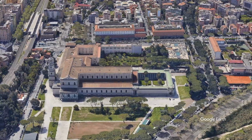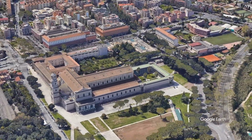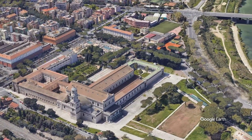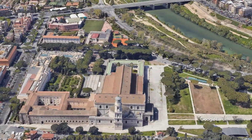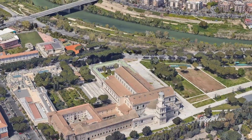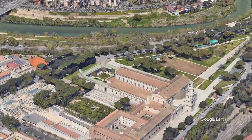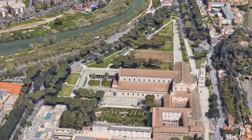Today, we're venturing to Rome's captivating Basilica of St. Paul outside the walls, one of 4 papal basilicas. This monumental church holds a treasure trove of history, art, and spirituality. Join us as we uncover the secrets of this ancient basilica, from its connection to St. Paul himself to its stunning mosaics and magnificent architecture.